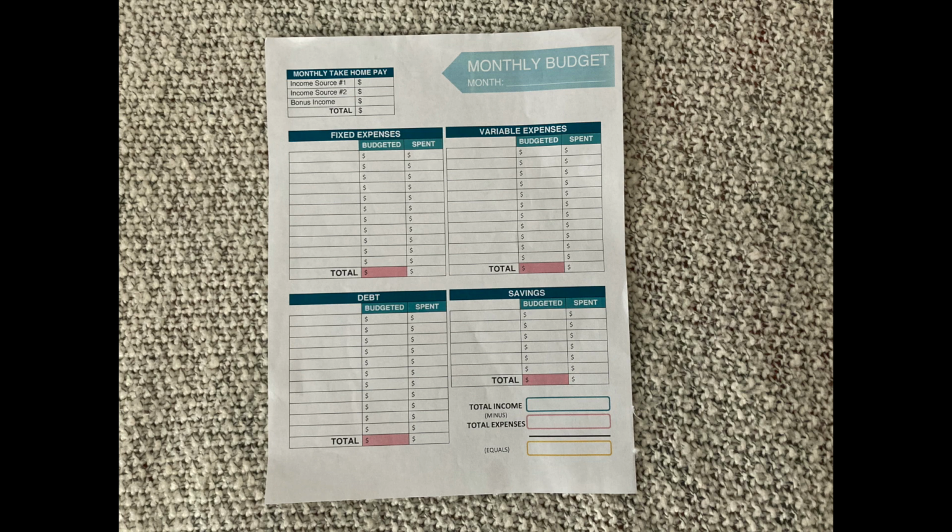So for instance, this is the month of October. The other items under my variable expenses this month are: my mom has a birthday, so me and my sister are doing lunch for her, so I have money set aside to buy the things for that lunch. Halloween is coming up, so I have money set aside for our costumes and for candy for trick-or-treaters. One of our vehicles needs an oil change, so that's under our variable expenses this month, and we're getting family pictures taken, so I have money set aside for that.